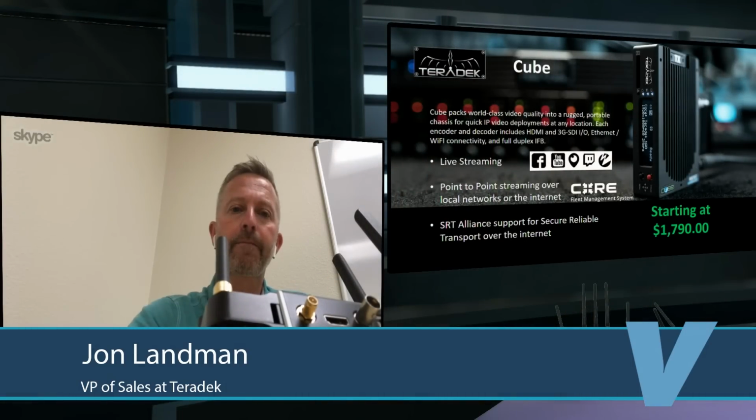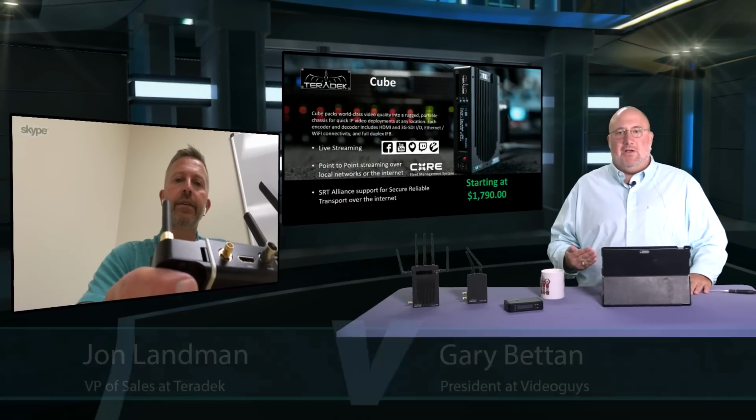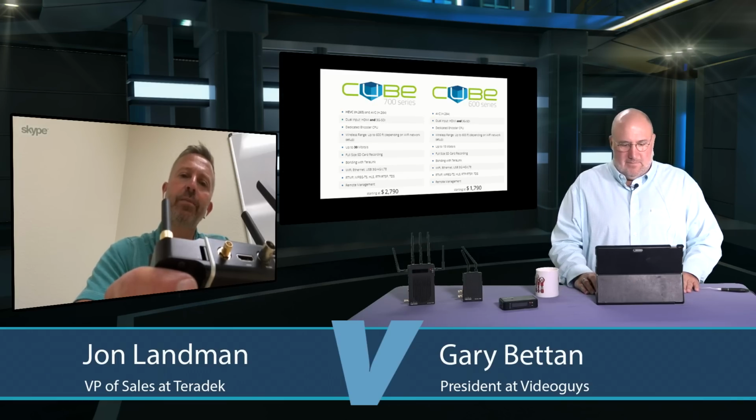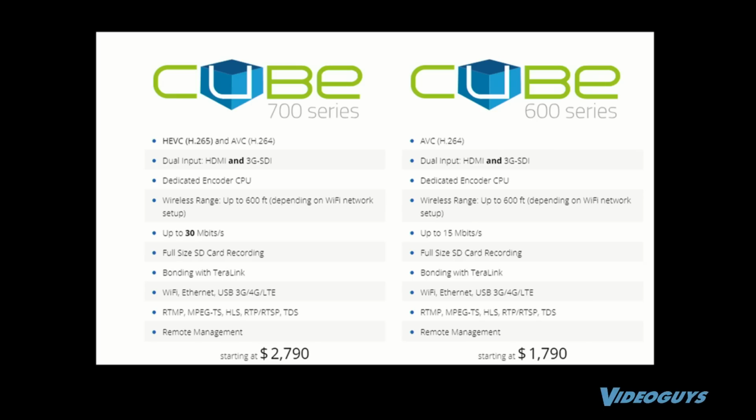Cool. So the Cubes are more advanced, multiple different protocols, plus transport stream support. They start at $17.90, and Cubes are available in two flavors as well, correct? You can get a H.264 Cube, and now you have the HEVC Cubes available as well. That is correct. We also make Cube decoders, both in HEVC and H.264. Okay, so the 700 series, that's when you're getting the H.265 or the HEVC, the 600 series with the 264. Besides that difference and the fact that you have higher bit rates, are there any other differences between a 700 and a 600?